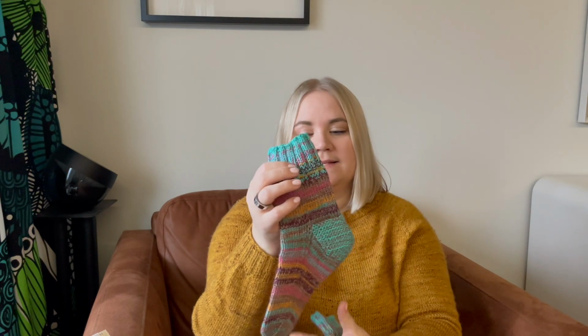yet again, DK, my comfort zone at the moment. I wanted to use up some scraps. I had this turquoise mini, or half a mini. I think I had like 10 grams of it left. And also I had this stripy sock yarn, which I can't remember, it's one of those basic sock yarns, either Regia or Opal or something similar. Self-striping yarn.